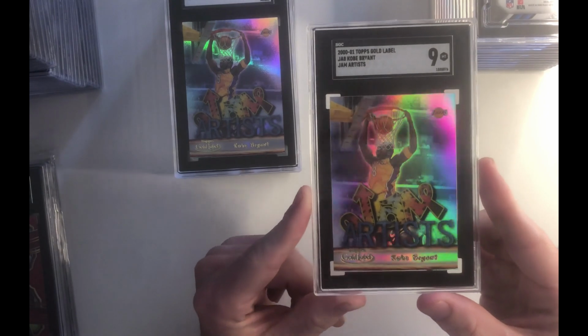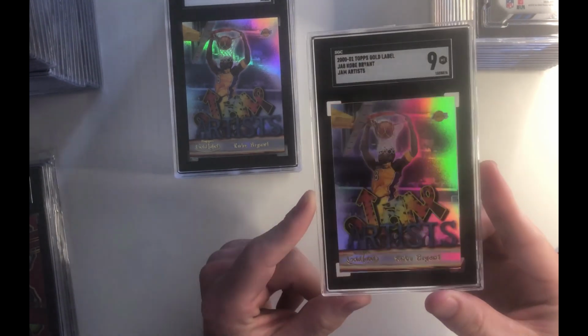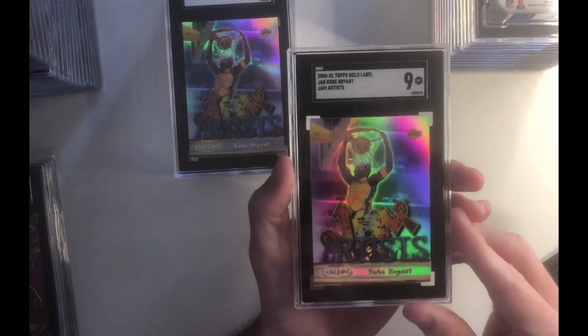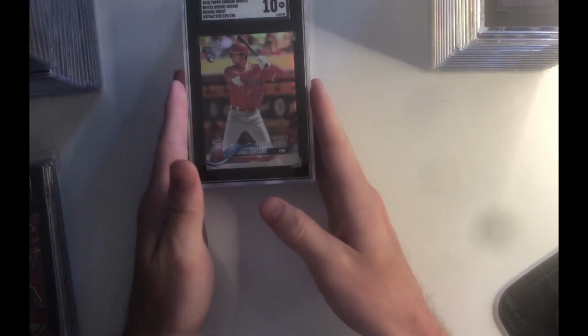Next up, really cool insert for Kobe. For some reason, these guys are really taking off, and I think it's just the aesthetics. 2000 Topps Gold Label Jam Artists. That one came back a 9. And then I also, of course, have another one. Came back a 9. Got a really good string of cards here.